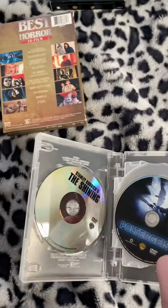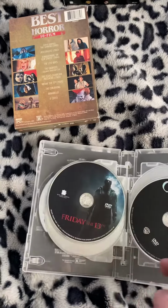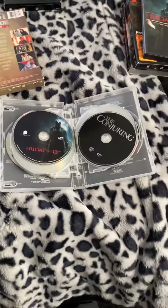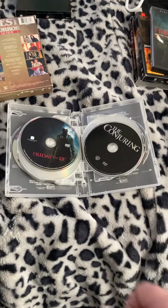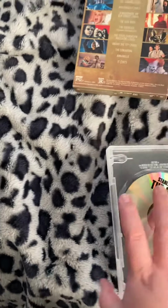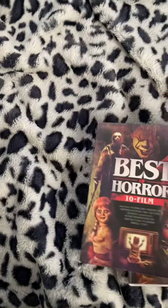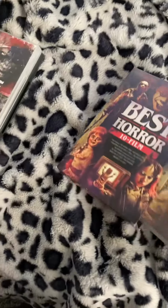So, if I can show you real quick what this actually looks like. So that's the disc. Nothing similar. It's just the disc. It's the disc itself. So that's what I'm going to show you with my Friday the 13th DVD collection update for March 2022.